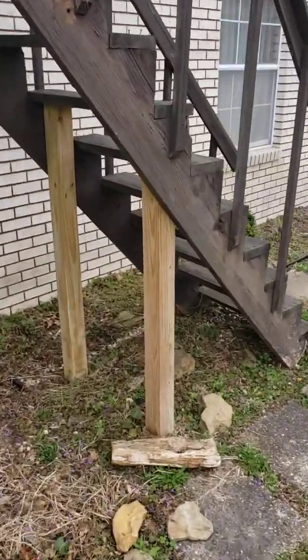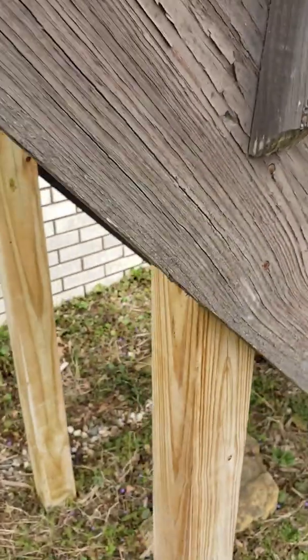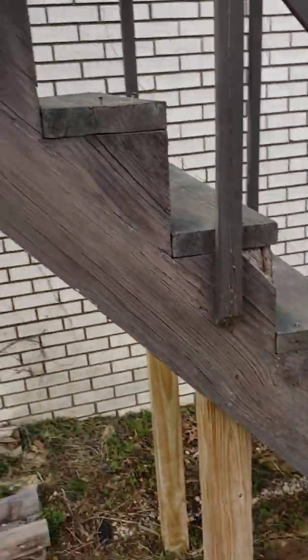And then these stairs, there's 2 posts here attempting to support these stairs. Just 2 little nails, that's all they got. It's not notched, it doesn't have any brackets supporting it. It doesn't have any bolts, just 2 little nails. So this is a poorly built deck.